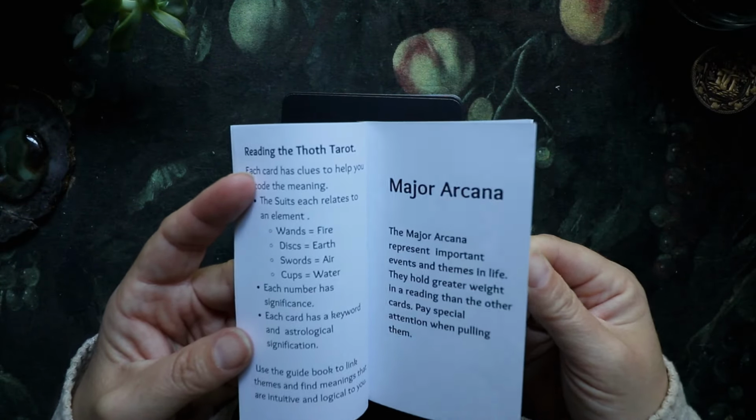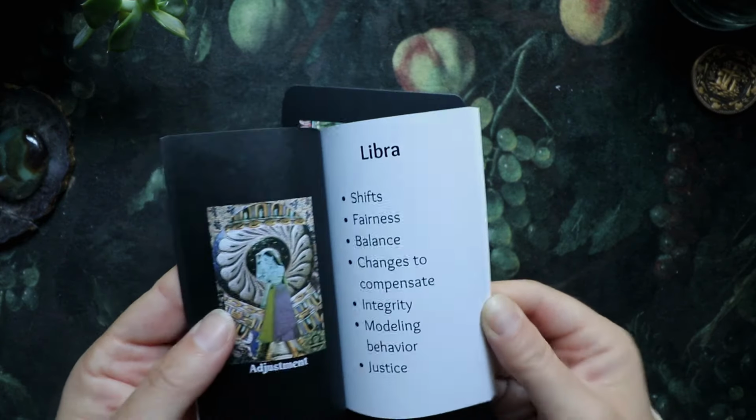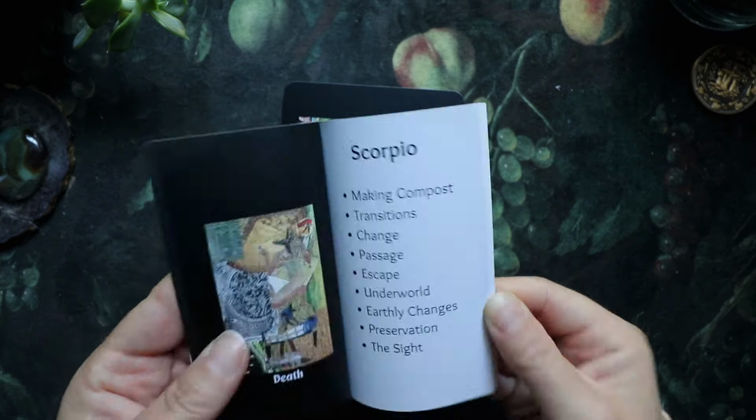And I feel like the information's pretty to the point, right? We got some bullet points about the Fool and its elemental association, what that means. So it's not a crash course on Thoth in any way. It just gives you jumping off points, keywords, but nothing particularly deep in the guidebook, which is fine, because the thing with Thoth is it's your path, it's your journey. You get there on your own.